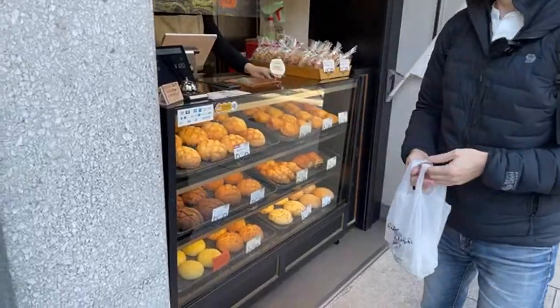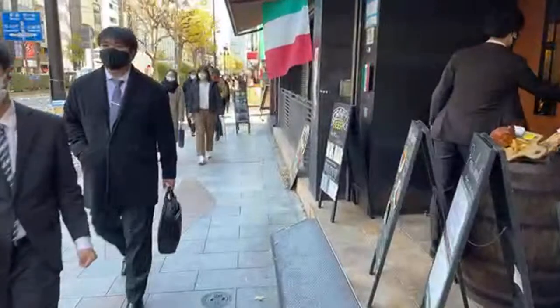Gozaimasu. Hai, domo. All right, now technically, I just saw you stick your whole head in there. No, just my nose. You stuck his whole head in there. I just went under the flag of Italy.